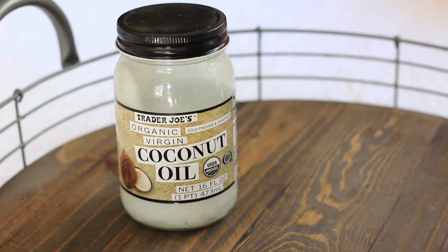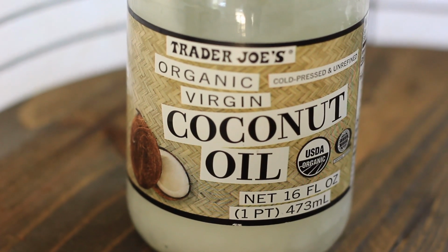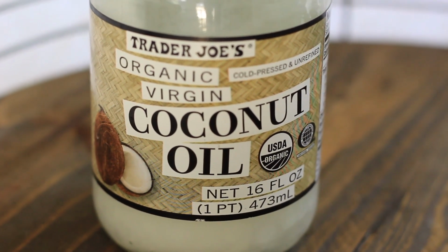I love using coconut oil in baking instead of oil, or for frying things like pancakes, but I really do love it to fry tortillas in, like corn tortillas for tacos. It just adds such a good flavor. I just added half an inch into a small skillet. It's really shallow, but it kind of deep fries the taco, and it adds the best flavor ever. If you guys have not tried it, next time you make tacos, you need to do that.